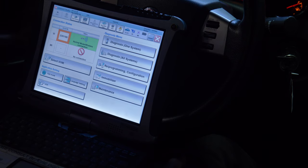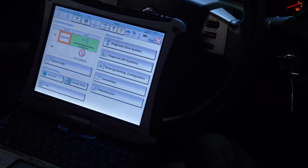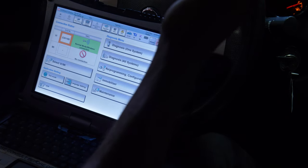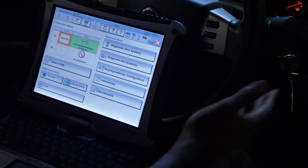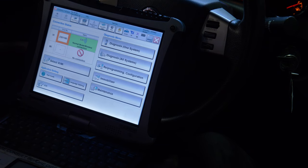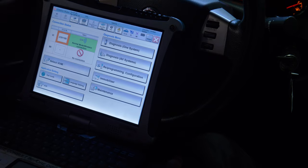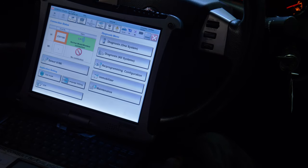Typically if there is reprogramming required for these computers, you'll get a whole bunch of DTCs. Configuration, immobilizer configuration, configure this, configure that. But we have no DTCs except for the cylinder 4 misfire. So we're gonna call this done. We'll see what we got going on with cylinder 4 misfire.